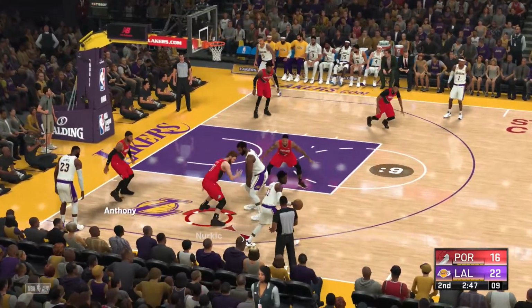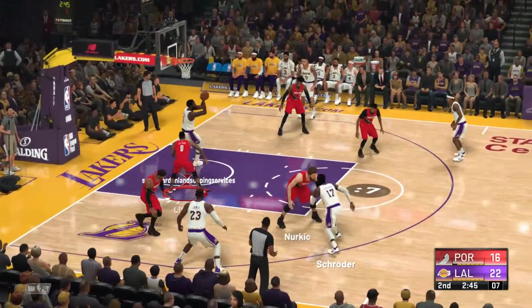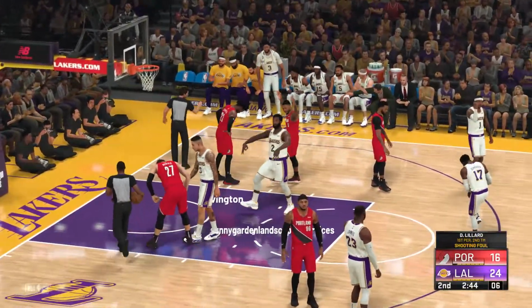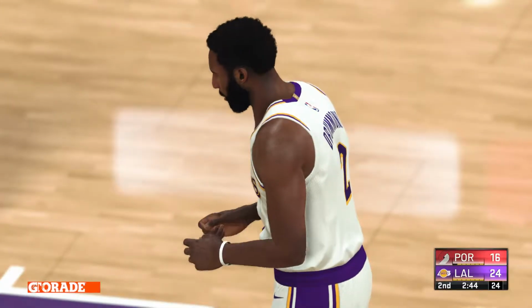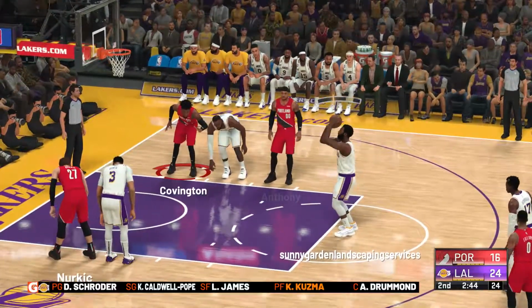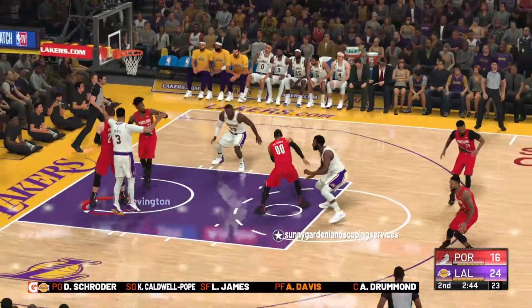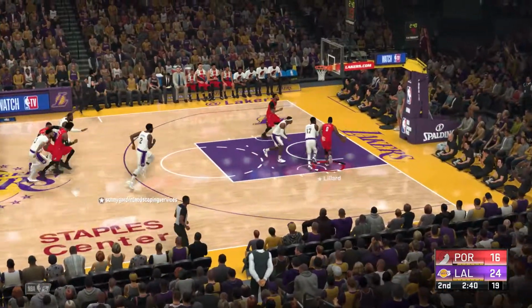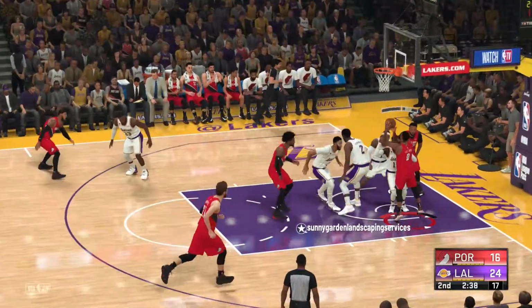Schroeder, left side. To the paint. Here's Drummond. Throws it down as the official calls the foul. It may be a three-point play. It's on Damian Lillard. And that strength of Drummond at times can be overwhelming. Awesome at staying with his shot, even when the pressure is on.